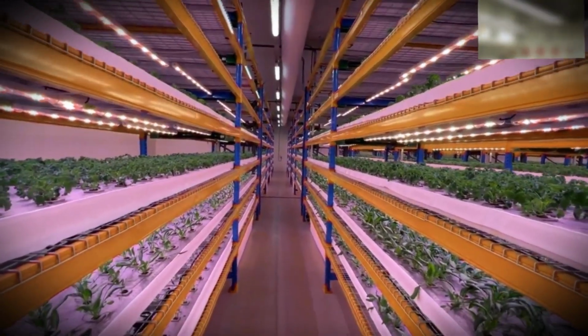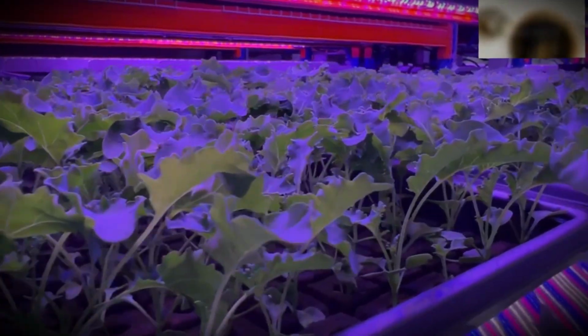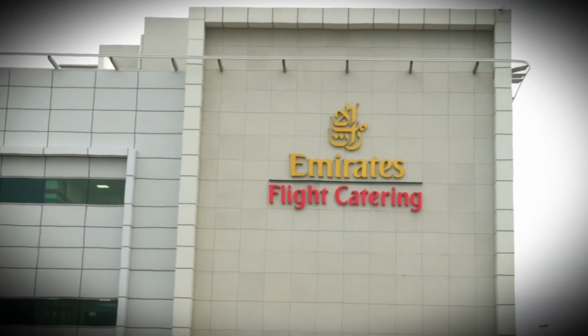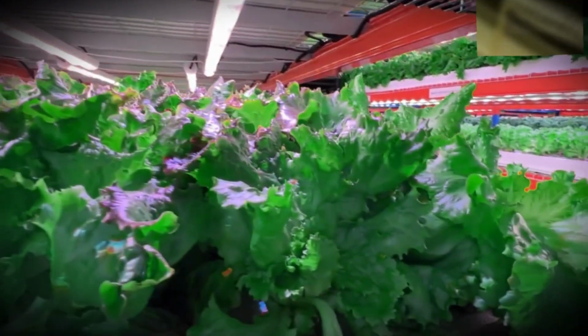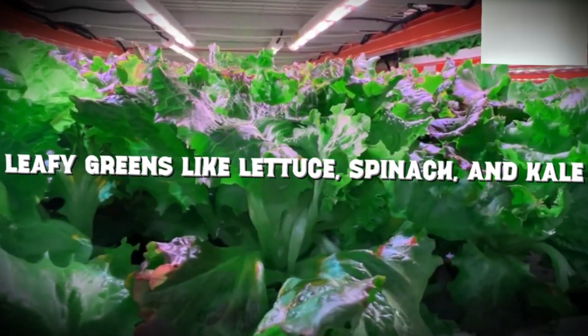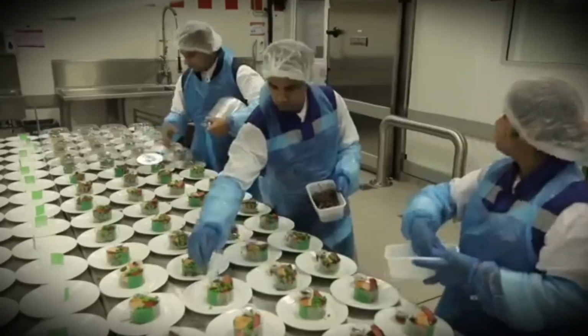And in a groundbreaking move for sustainability and freshness, Emirates has invested in Bustanica, the world's largest hydroponic vertical farm located just a stone's throw from the airport. This facility provides over 1 million kilograms of high-quality, pesticide-free leafy greens like lettuce, spinach, and kale every year, moving them from harvest to the passenger's plate in just a matter of hours.